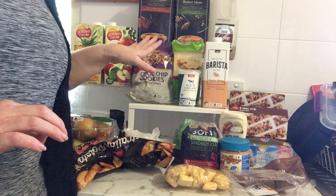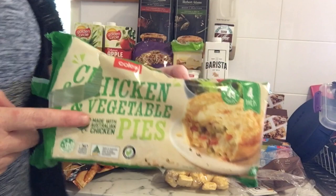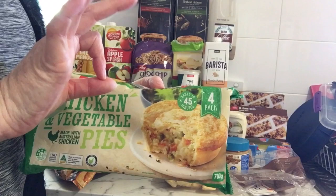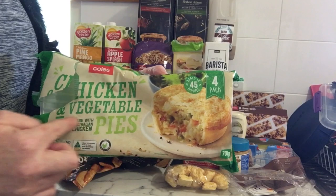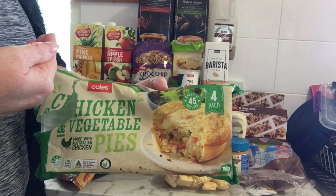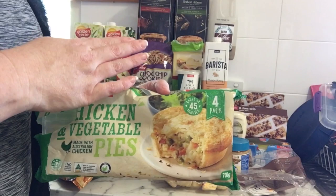I save the chicken and leek ones for Kira and have the Coles ones. Let me grab them. These are the ones I grabbed from Coles. They're chicken and vegetables. I really like them. It's just that they have peas in them, so Kira doesn't like them. They're not quite the same as the Herbert Adams, but I think they're pretty on par. A packet of four is only $3.85. The Herbert Adams were on big, big special. I still only got two packs each because we only have them about once a week. But this is a good alternative, helping to save a little bit of money. And then there's products for everybody else.